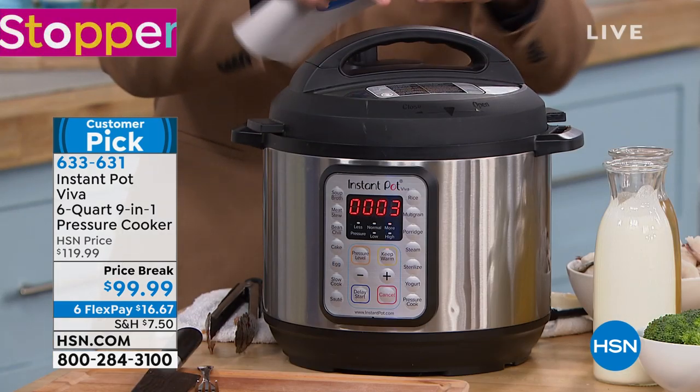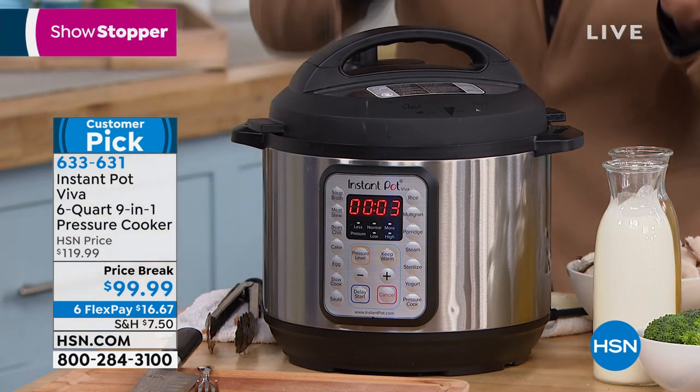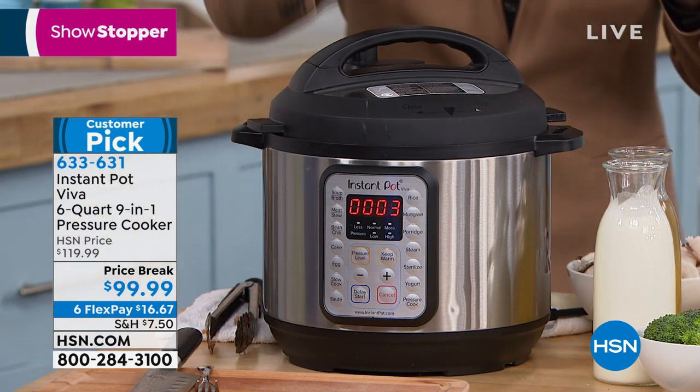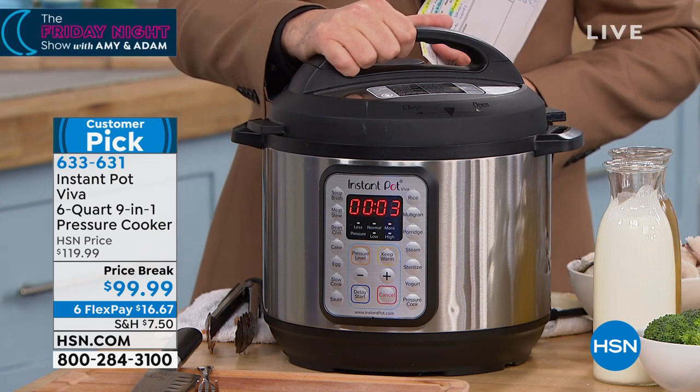Two extra functions that allow you to do everything in the kitchen. Listen to this. Pressure cooker, slow cooker, rice cooker, steamer, we'll bake a cake, we'll saute, we'll cook eggs. It's breakfast, lunch, and dinner, and it's easy. It's literally set it and forget it.